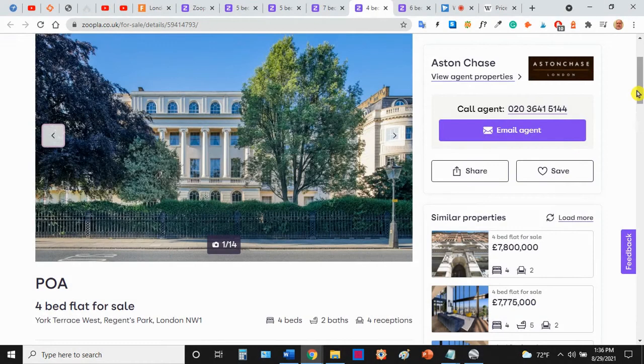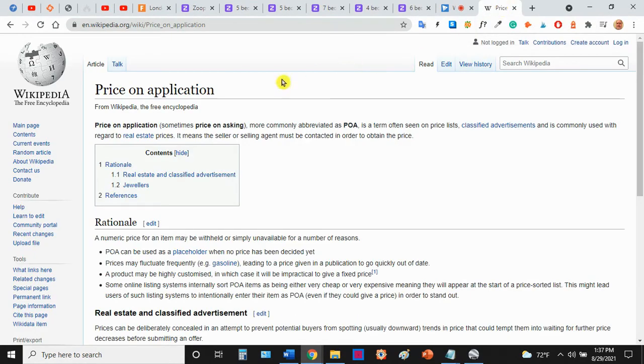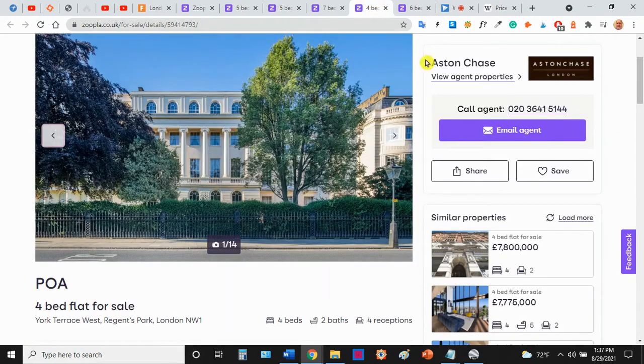Okay, so moving right along, our next home is listed as POA, and I didn't know what POA meant, so I looked it up. It means price on application or price on asking. Essentially what that means is they're not going to tell you until they think you're a really serious buyer.